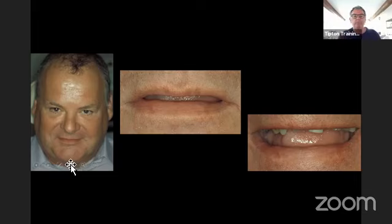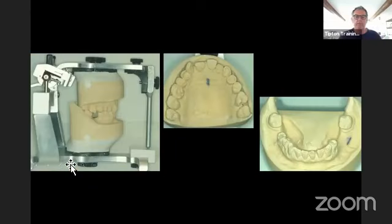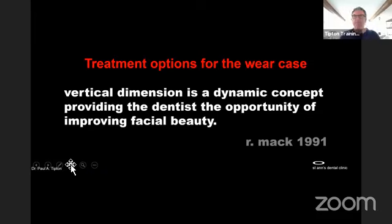So we're going to increase vertical dimension. What do we do? Well, first of all, we get our mounted study casts. What do we know about vertical dimension? It's dynamic. As long as we've got rules again, we have to have our patient in RAP, centric relation. We can't increase vertical dimension around intercuspal, because as soon as you've opened the patient up, there's no intercuspal there. So we have to have our condyles in the right position first of all.